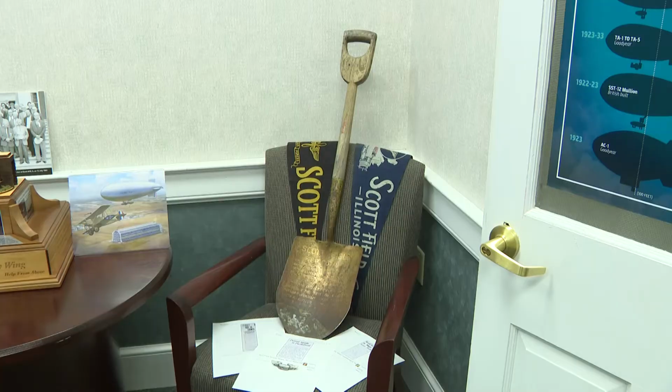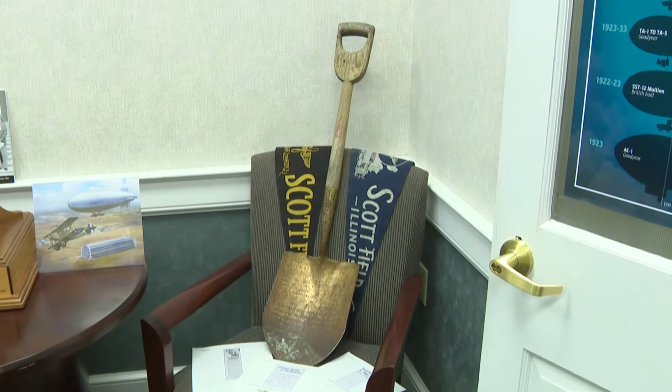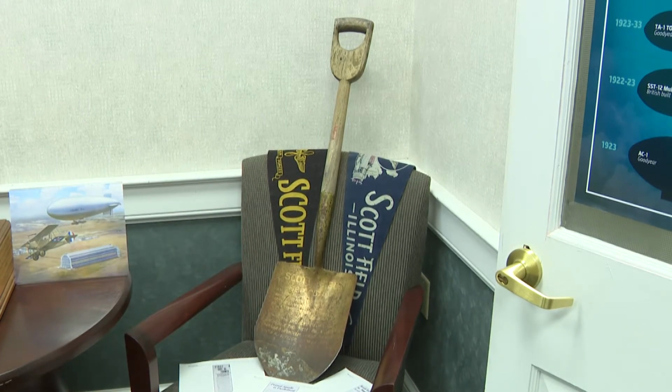I was sitting at my desk working on the 2020 history report, and I got a call from Mr. Lloyd Francis, who runs an antique store in Bourbon, Missouri, saying, "I've got this shovel." It was $250, and it was actually the only shovel used at the ceremony. Nowadays, everybody gets a shovel. But in 1921, the Air Corps, or the Air Service, wasn't that wealthy, so there was one shovel.